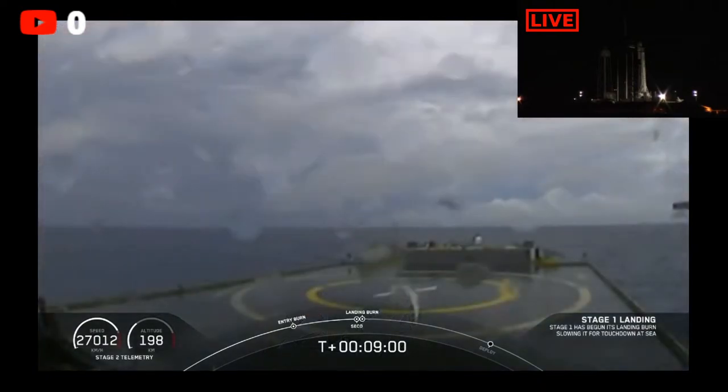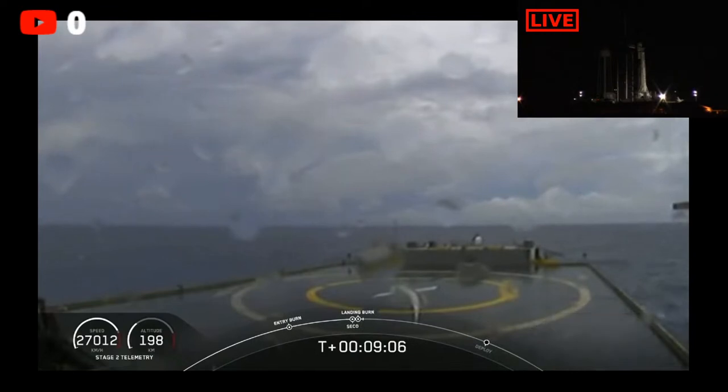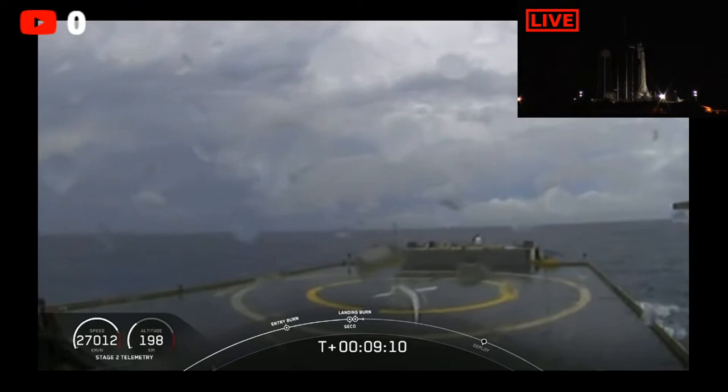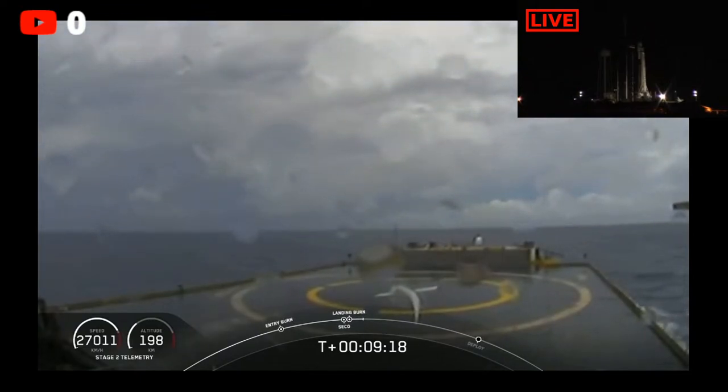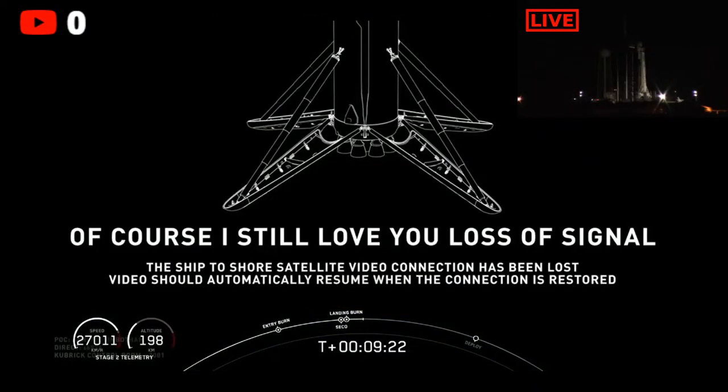Confirmation of SECO, second engine cutoff. Now we are waiting for our first stage to make its way to our drone ship, Of Course I Still Love You. Dragon SpaceX, nominal orbital insertion. Launch escape system nominal. Dragon copies, nominal orbital insertion. And what you're seeing on your screen is a live view of our drone ship, where our first stage will be coming down.